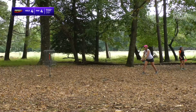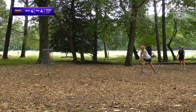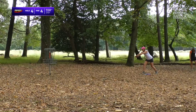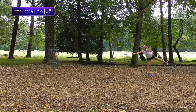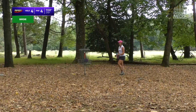Hokom putting for her birdie. Yeah, she had a great drive and a great second shot. I find this hole's a little bit more righty friendly, but even with her forehand, she can get there. Look at the leaves moving in the background. That's a good putt in the wind. Good birdie by Hokom.